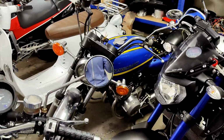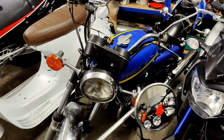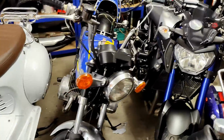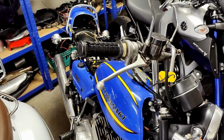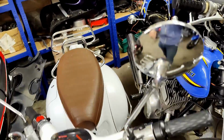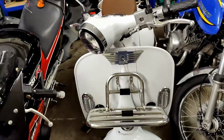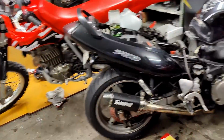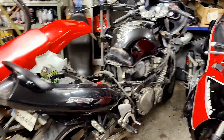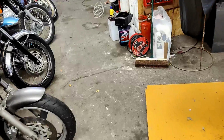Kawasaki KH350 triple two-stroke, extremely rare. That's just about ready. We're going to be putting that up in the next week or so. Really beautiful bike. And then the electric Artisan 3000H, which is sold as well. So that's it. That Suzuki there is in for a service, and everything else is there.